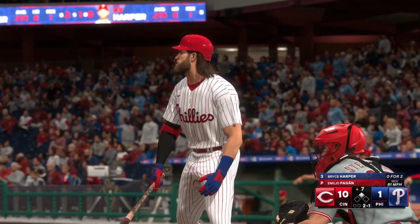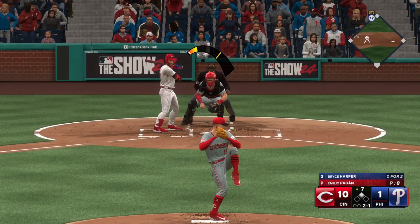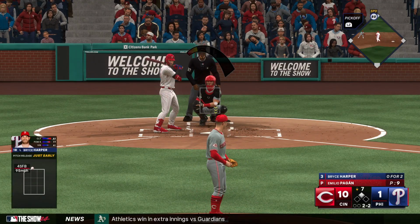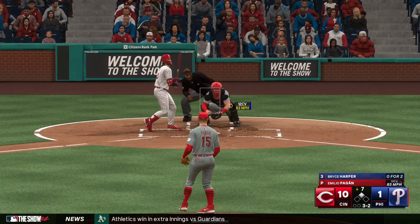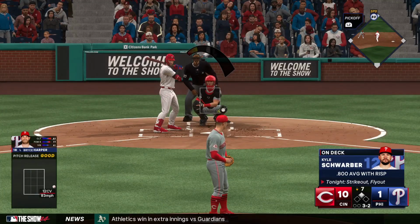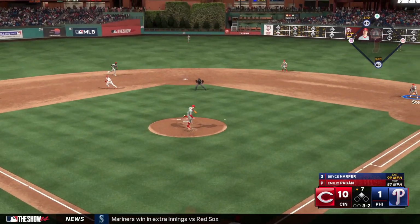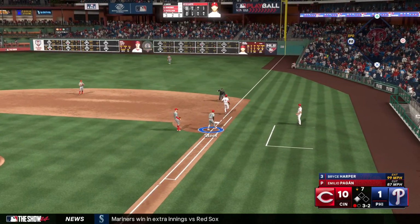Here's Harper now. And that's down and away. Runner in scoring position, nobody out. Here at the bottom of the seventh. And he chases a high fastball there. Next offering way off the plate. Back to the mound. It hit him. And they put the tag on him for the out.